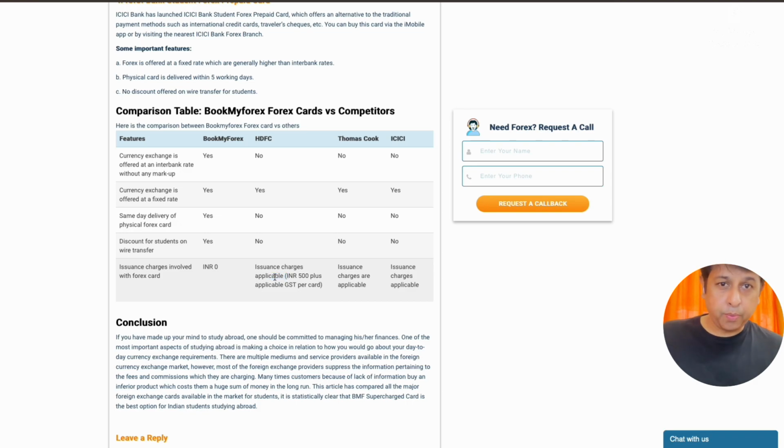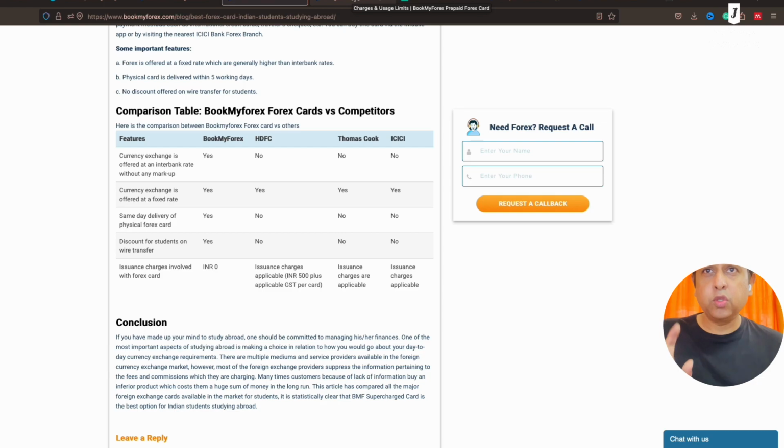The only problem is that the HDFC card has issuance charges, which is 500. Let's understand, if you and I are students, every money counts. Then you have an issuance charge applicable on Thomas Cook as well as the ICICI card. Again, the same day delivery, although Book My Forex says they do it, I have faced problems. Largely, it happens in large cities. One more problem that you have to keep in mind is that they're limited to 25 odd cities as well.